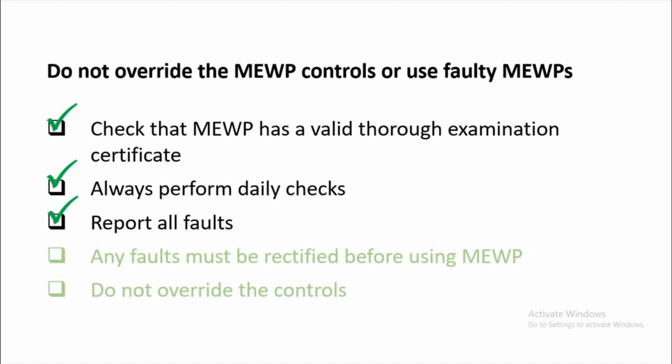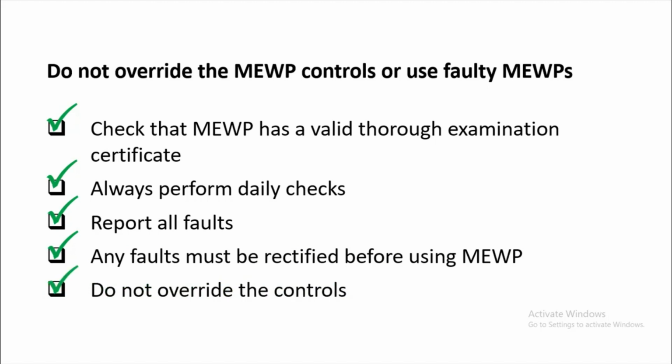When you stop using the MEWP, you need to shut down the power, bring down the basket, park it safely, shut down the power, and remove the key. Any faults must be rectified before using the MEWP. Do not override the controls.